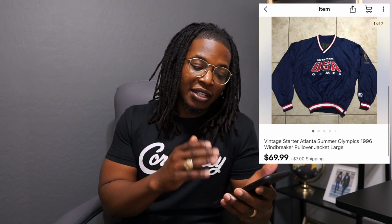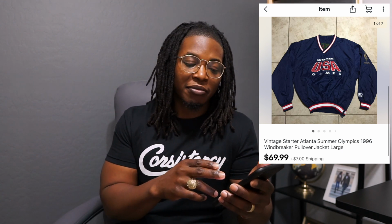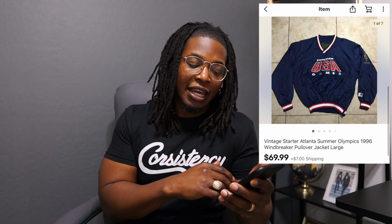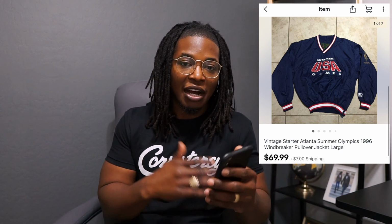Next up, we got some vintage pieces, and I had this for a very long time. Well, maybe not super long, but at least 7 to 8 months, so that's pretty long for me. This was one of those vintage Summer USA Games windbreakers, and I remember picking this one up because this was from the Atlanta 1996 games, and when I found this, I think I spent maybe 5 or 6 bucks on this, and I was super hyped because the comps were really strong.